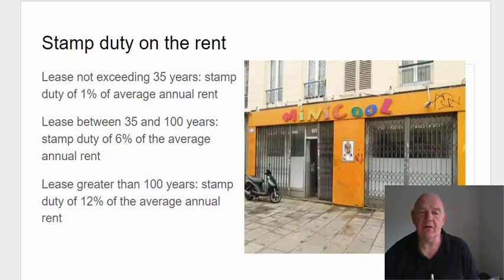If the lease is for between 35 and 100 years, then stamp duty is payable at 6% of the average annual rent. So in my previous example, you'd be paying stamp duty at 6% of 25 grand. And finally, if the lease is greater than 100 years, stamp duty is payable at 12% of the average annual rent.